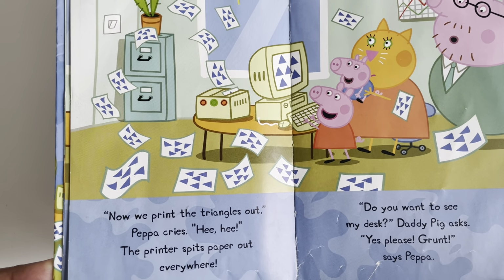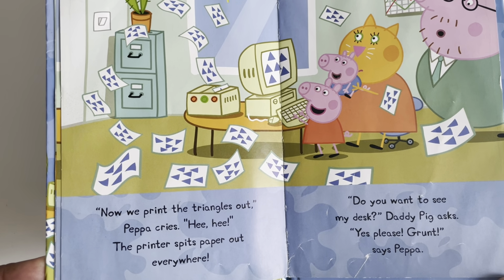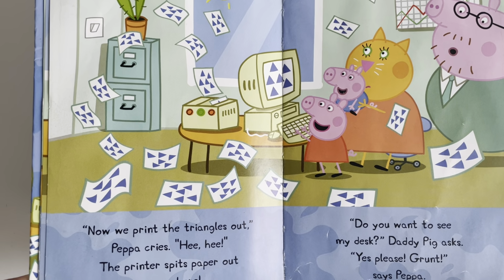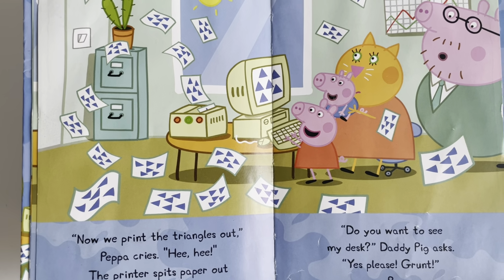Now we print the triangles out, cries Peppa. The printer spits paper out everywhere. Do you want to see my desk? Daddy Pig asks. Yes, please, grunt, says Peppa.